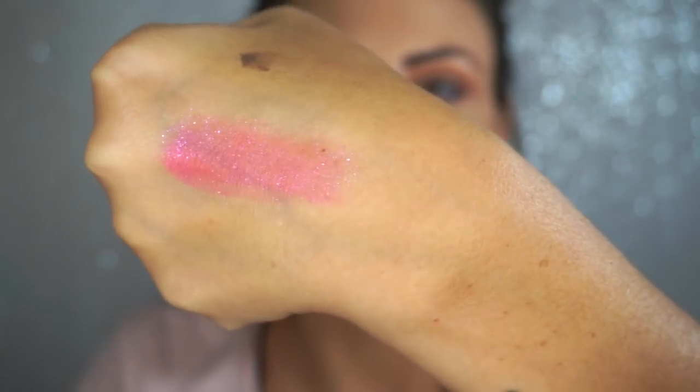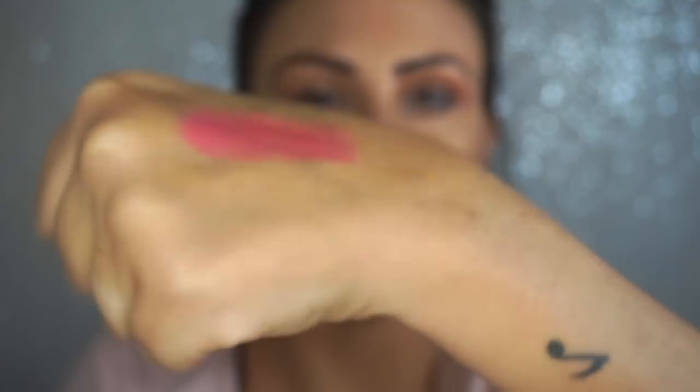Testing it out, it feels really soft. Oh, try it again. Okay. Here's the color payoff. It's not what I expected. I mean, the color is really pretty, but when you look in the palette, you would expect it to be really bright. Like I was expecting it to compare to maybe the Kat Von D Mi Vida Loca palette, where it's all those really bright pastel shades that you barely touch and it just swatches like incredible.